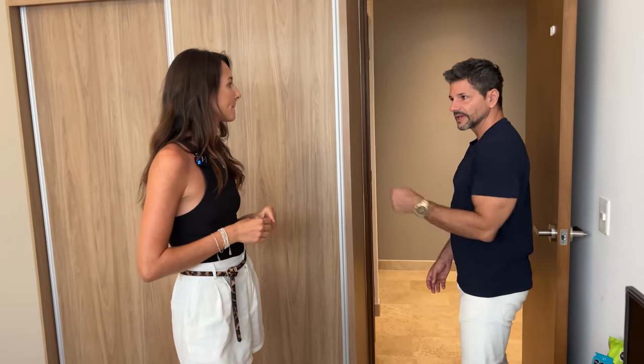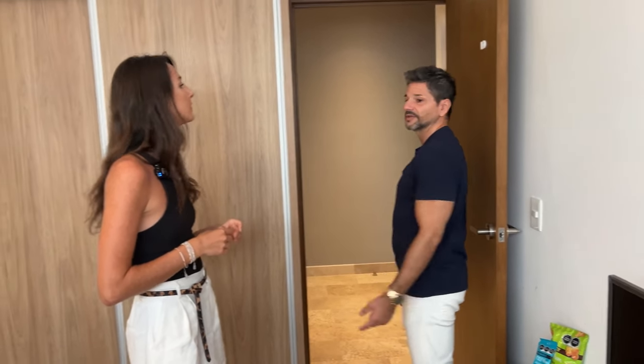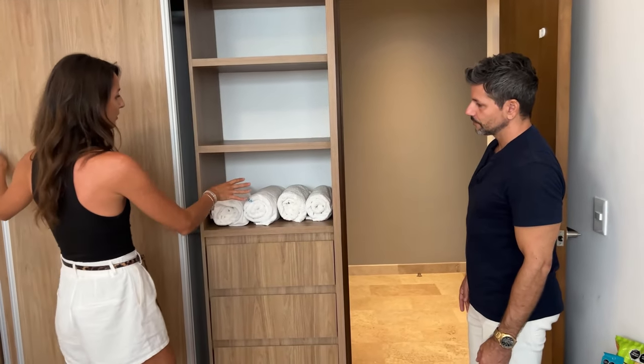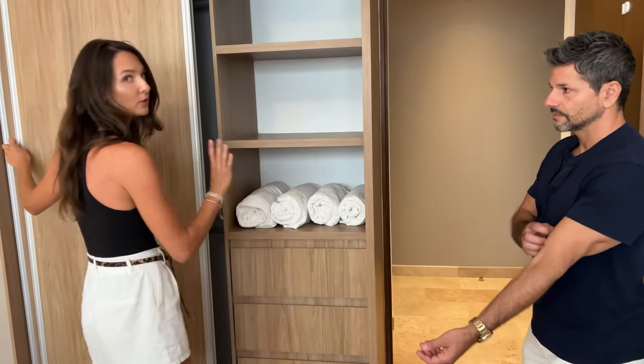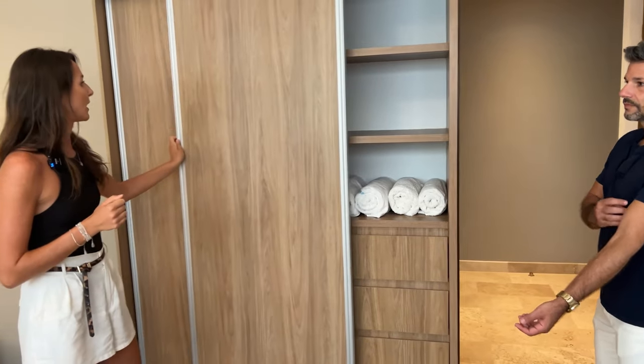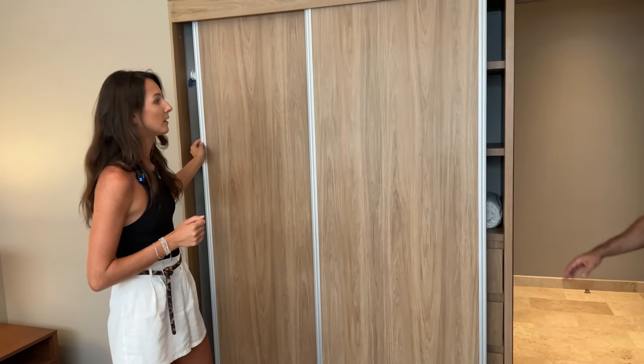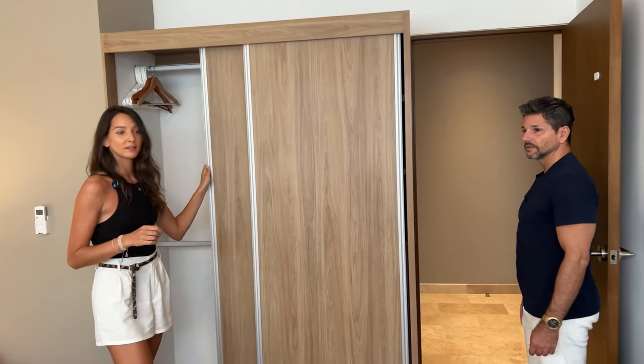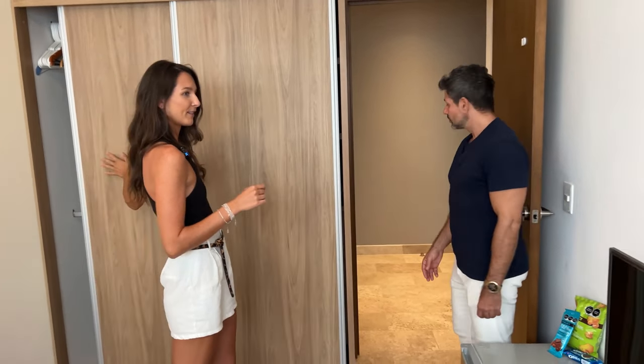Do you let your guests have access to your laundry room? I do. Okay, so they could do laundry if they need to. They could do laundry. I always provide two sets of towels, so two for the bath, two for the beach and the pool area. You know, tons of hangers. Cool. Well, you do a good job. Thank you.